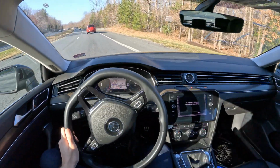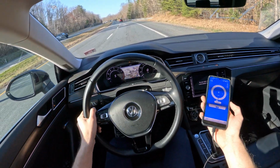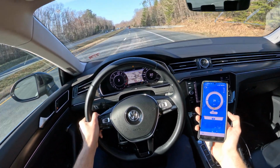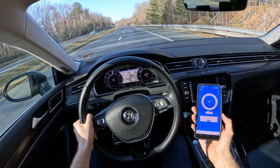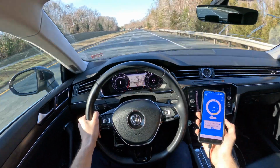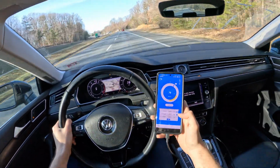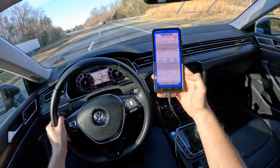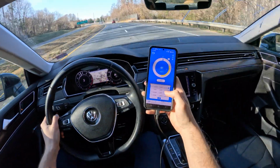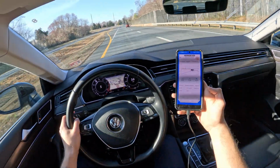Alrighty, let's reset the Dragy. All right, build boost, let's go. Wow. So we got 6.47 seconds, valid run. And then we did 1/8 mile in 9.4 at 74 miles an hour.